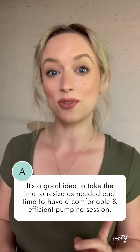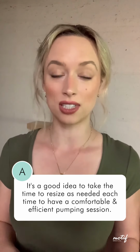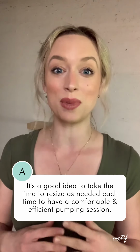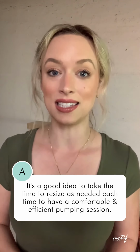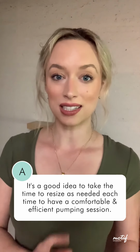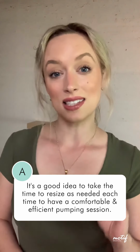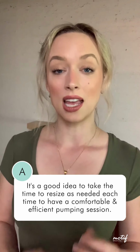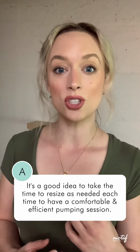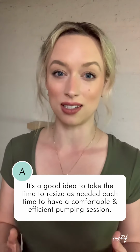Flanges come in many sizes for a reason. We want to make sure we are using the correct size, even if it's a different size per breast, and even if you have some fluctuations in breast size. If that means taking some time every once in a while to resize to get the best output and keep your comfort levels where they need to be, this not only ensures a comfortable session, but it also ensures that we get the most possible volume output, which is always ideal.